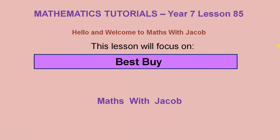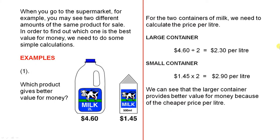This lesson will focus on Best Buy. When you go to the supermarket, for example, you may see two different amounts of the same product for sale. In order to find out which one is the best value for money, we need to do some simple calculations.